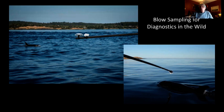And the goal was to try to figure out what she was dealing with first. And we were able to get a few respiratory samples, and we knew that she wasn't doing very well. And so the next step was to try to get some medication into her. So we worked with the Lummi tribe to try to acquire some Chinook salmon.